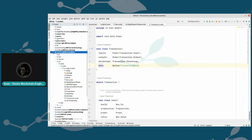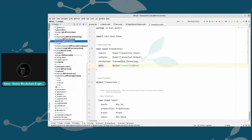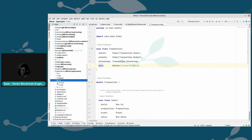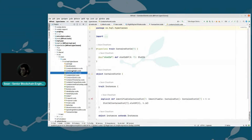Alrighty, so that's what models did. And then I'll briefly talk about type classes as well. This is another important concept that is part of the functional style that we employed. All of these models that we looked at are given functionality through type classes. Well, more than just functionality, I guess, but they're given properties and whatnot. You can kind of just see in some of the names here.